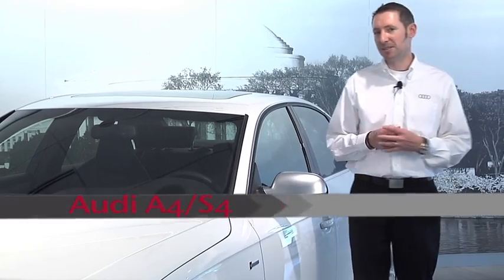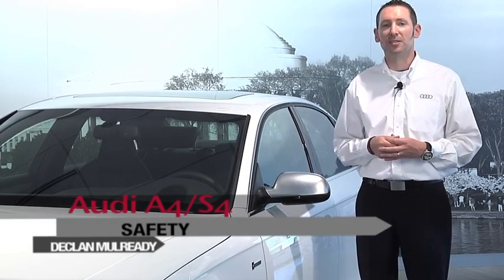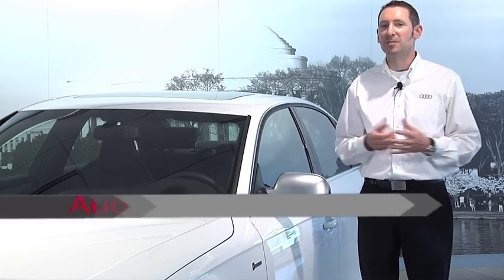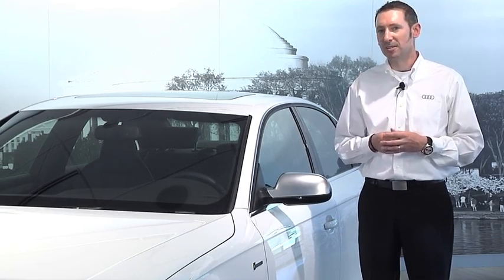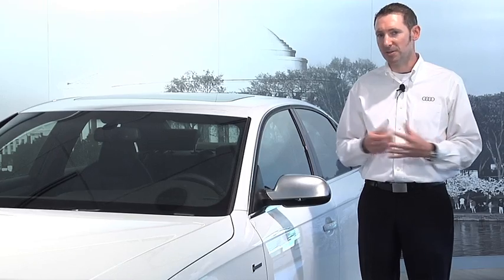Looking at the A4 S4 from a safety point of view, the first thing you need to bear in mind is that these cars are bred in Germany. They're designed to be used on the Autobahn at high speeds. Needless to say, any accident you get into, it's not going to be a small accident. In fact, most cars end up getting hit multiple times. From a customer's point of view, most people think safety is airbags and that sort of stuff.